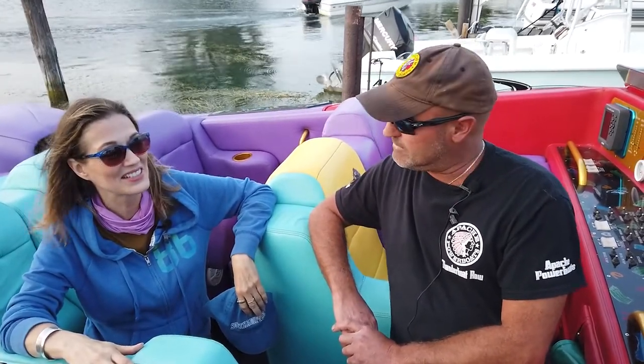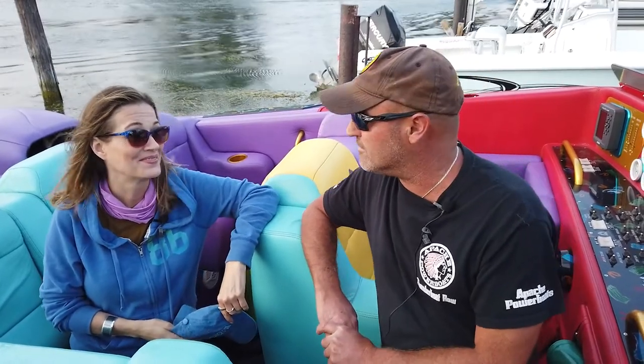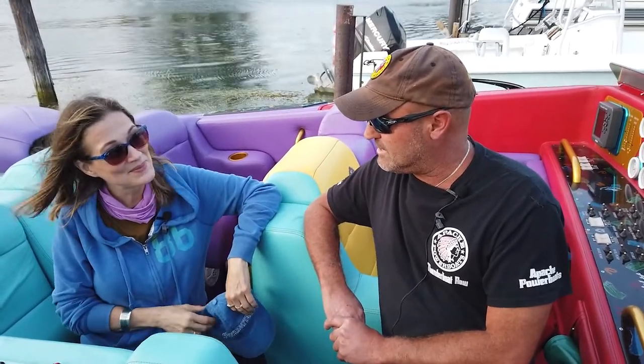Wow. It's extraordinary. And tell me about the engines. The engines are 653 cubic inch Ritchie Zools, who's one of the top five engine builders in the world. They put out a little over 1,000 horsepower each. And this boat's won a few races? Never races. Done poker runs, not races.